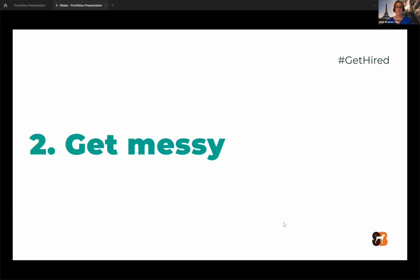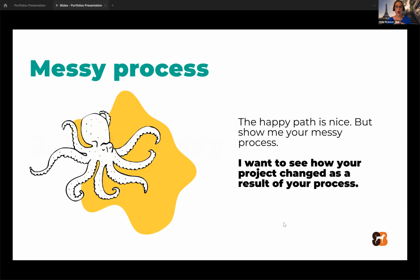The second thing, and this is the part that I think a lot of people struggle with, is I want to see your mess. I really do. I want to see that you probably faced problems, and I want to see what they were, and I want to see how you handled them, because nobody's perfect. And if I put you in my workplace and things don't go well, how will you handle them?